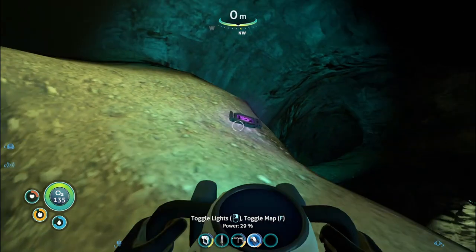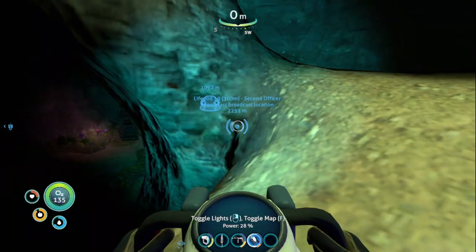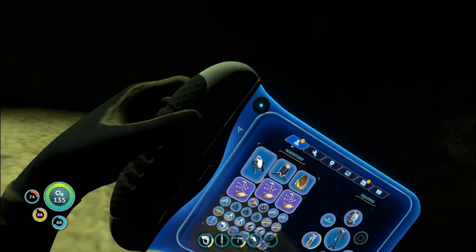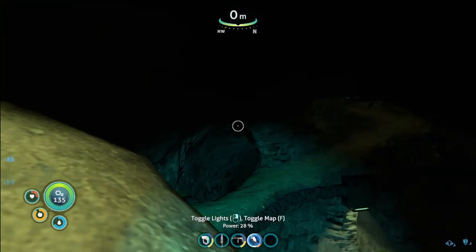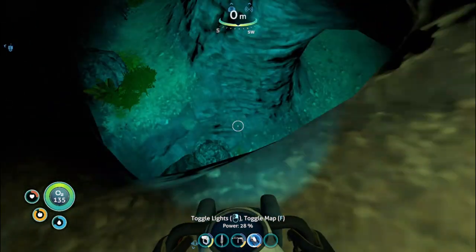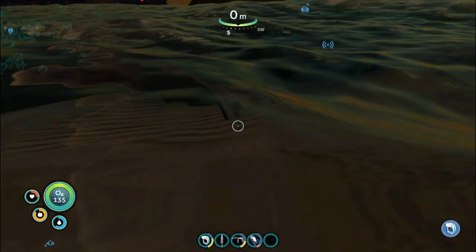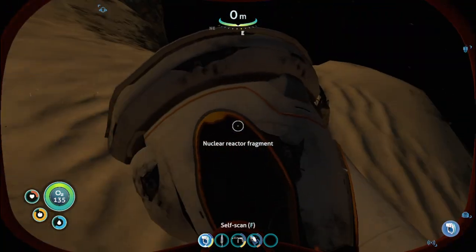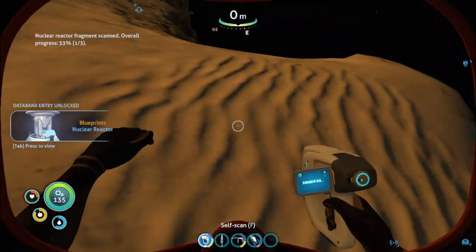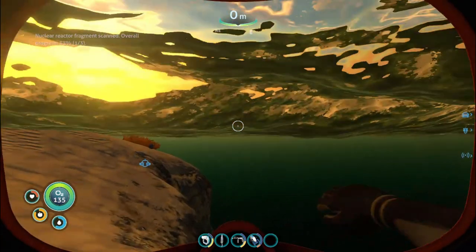Wait, what? This wasn't here. This, I swear. Unless I just never went this way. Which is definitely possible. What are you? Nuclear reactor fragment. Do I have the blueprint for that? Oh, it's the first fragment, actually. Interesting. Okay.